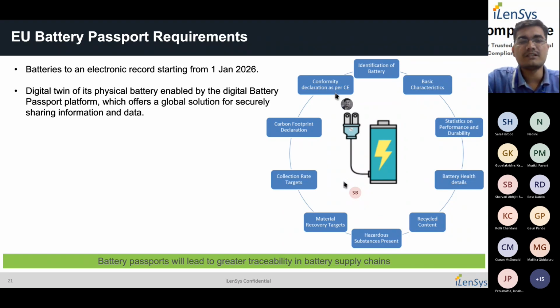So these are similar to what we see in the Sustainable Product Initiative. As a part of the EU battery regulation update, the EU battery passports will also apply, and this is from 2026. So all the suppliers in the supply chain for the battery need to provide all this data to the next in the supply chain, and that is a very challenging task to have everything made available.